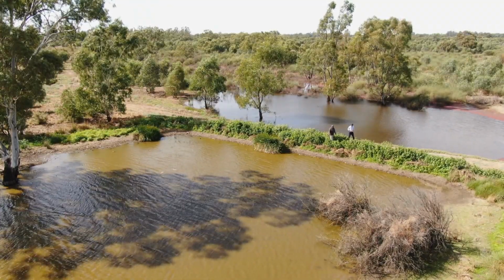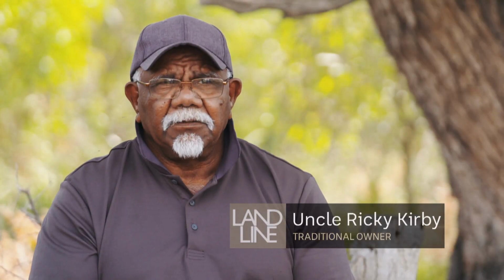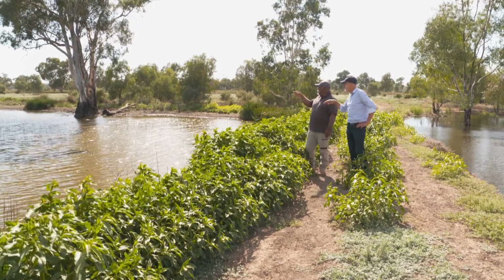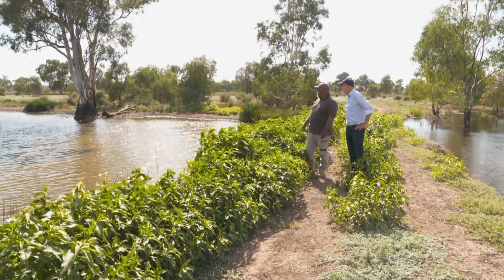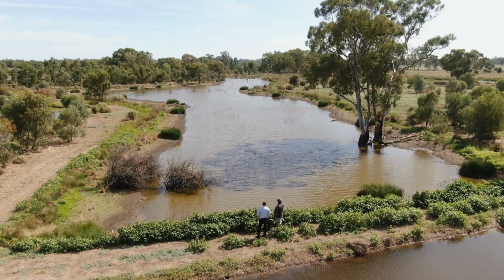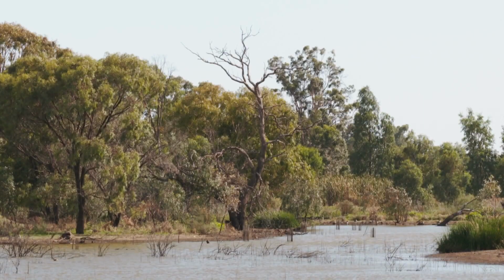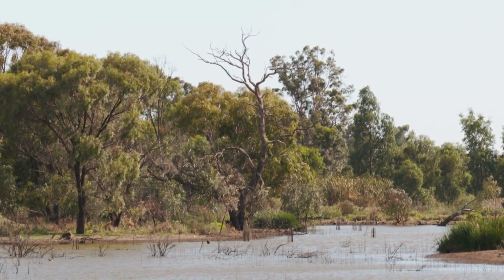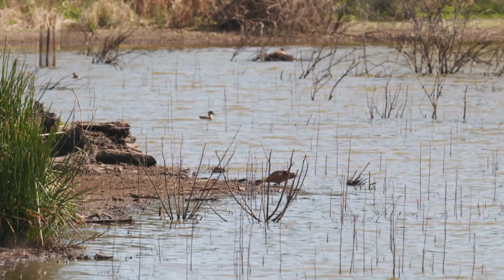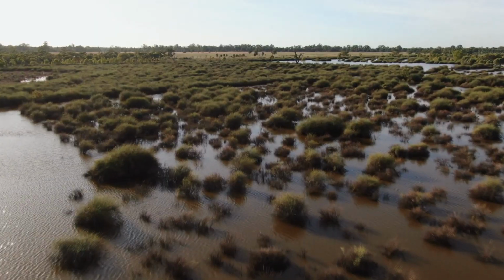Culturally, it's like medicine when you see country coming back to its natural state. This place has changed that much. You wouldn't even have thought that this was pastoral paddocks, you know, to feed livestock. So that's how amazing this area has changed. Oh, absolutely. You wouldn't recognise it as the same property, yes. Now when you go there, it's like a little oasis.